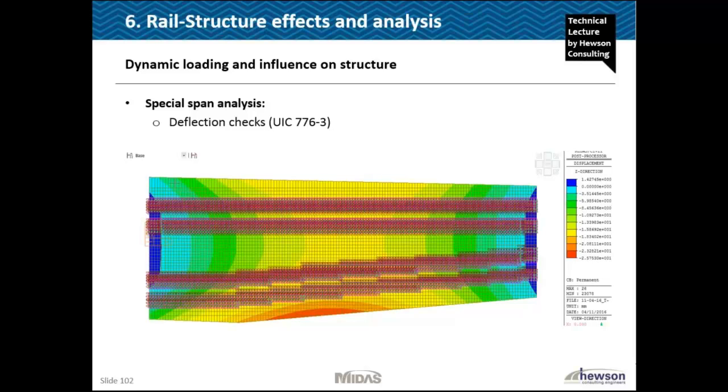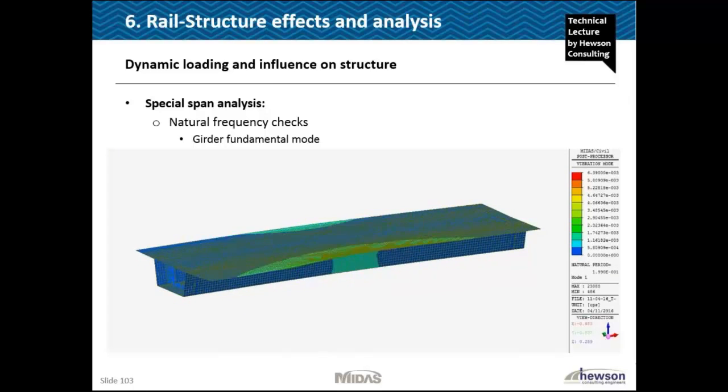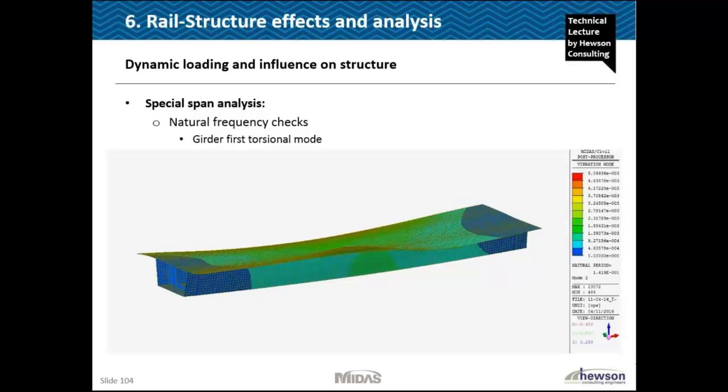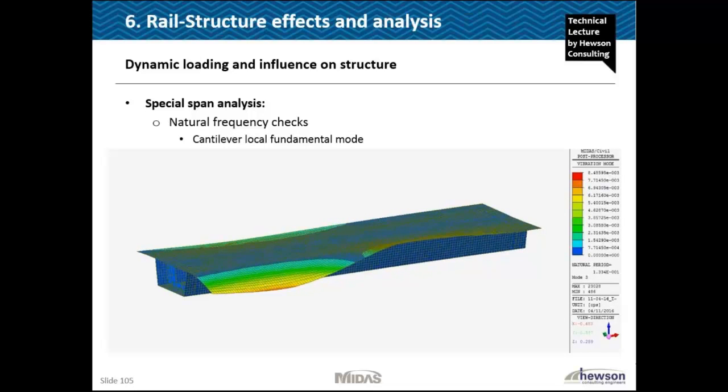And the second check that we've undertaken is a frequency check. So this video here shows the modal response calculated by MIDAS. This is the fundamental bending mode, longitudinal bending mode of the girder. This second one is the fundamental torsional mode. So you can see the whole thing moving in torsion there, again of the girder as a whole. And then the third case that we looked at is actually the local fundamental mode of the cantilever itself, particularly where it's widest, and you can see the cantilever moving up and down there, so a kind of transverse mode, if you like.